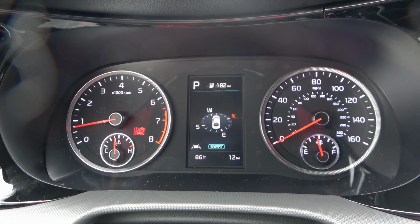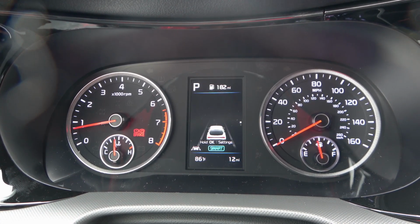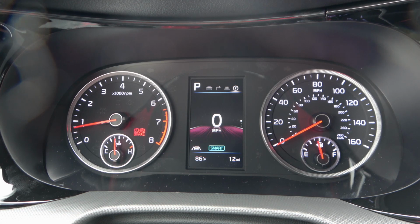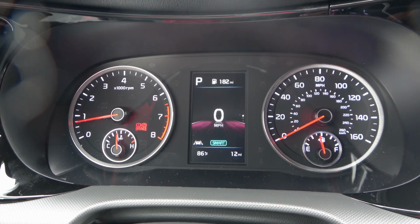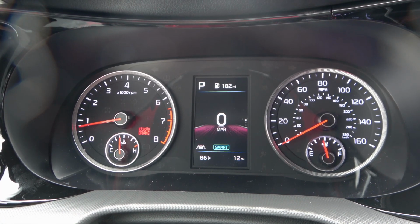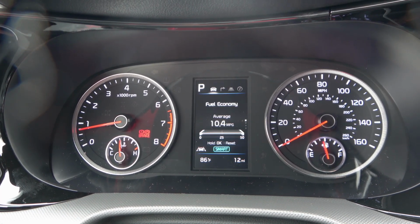You can change it into the navigation, then you can change it into your lane keep assist, and then we're going back to the info, and you can set this up as your middle screen, which means you're gonna have a readout of your speed right in the middle there. So let's see what else we have.